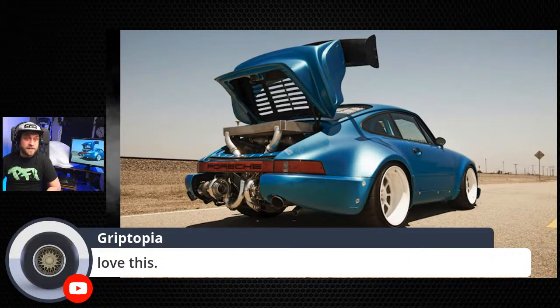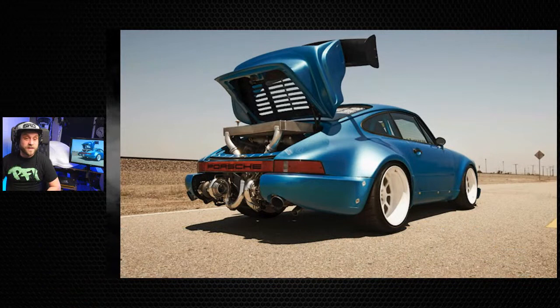Yeah, dude, how sick is this? Look at the dish on these rims and the white and that pearly sky blue. Good Lord, man. This dude has a sick Porsche, man. Holy crap.